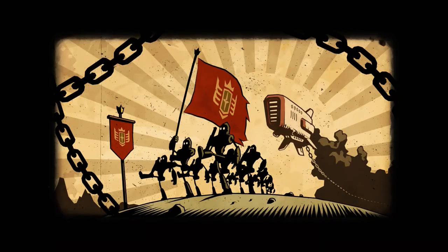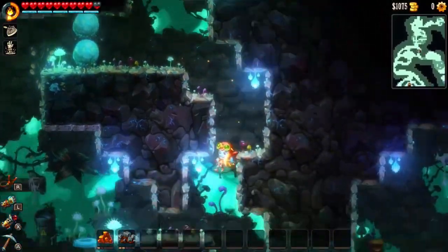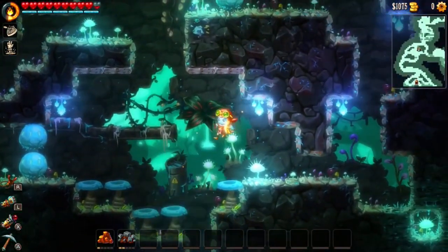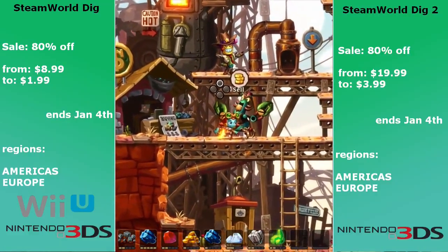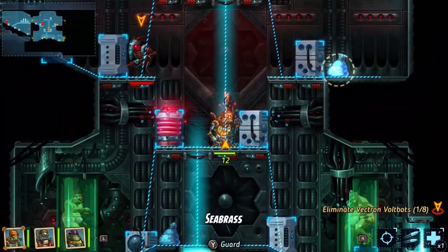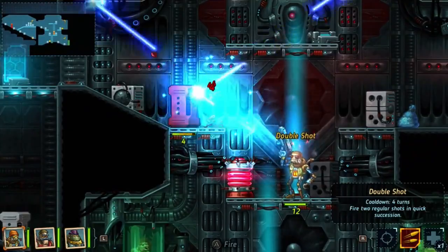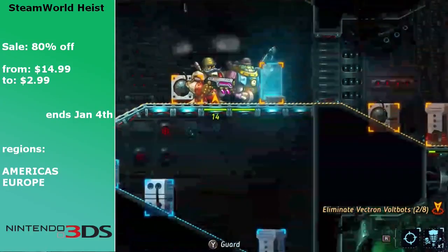Next we have all the Steamworld games. Steamworld Dig, Dig 2 and Heist. Those are all fantastic games, you can't go wrong with any of them. They're quite famous too, no need for much introduction. Dig 1 is both on the 3DS and Wii U, going for less than $2, while Dig 2 is $3.99 on the 3DS. I guess Heist is the least known among them, where you manually aim the shots, introducing a welcome skill-based feature into a strategy game, and it's going for $2.99 with an 80% discount.